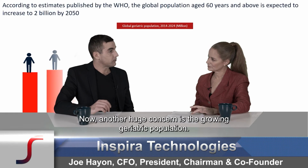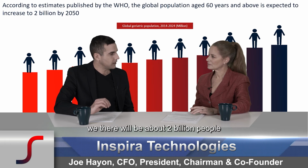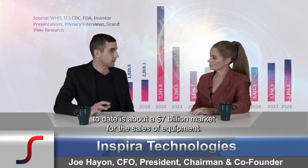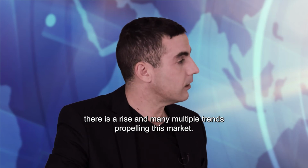Now, another huge concern is the growing geriatric population. According to the World Health Organization, there will be about 2 billion people over the age of 60 by 2050. Now, the invasive mechanical ventilation to date is about a $7 billion market for the sales of equipment. And this plan tends to grow by about 5% every single year. So this is just another indication of how this market is growing and developing as there is a rise in many multiple trends propelling this market.